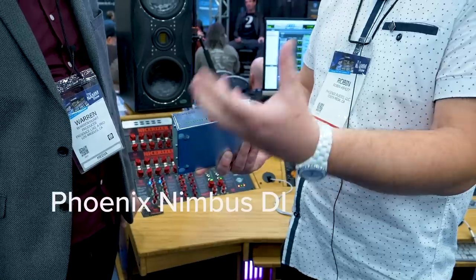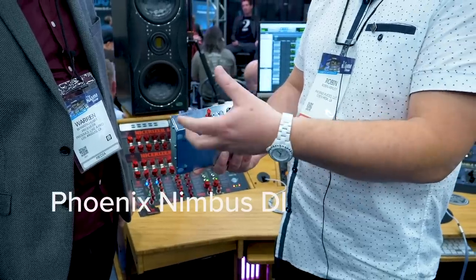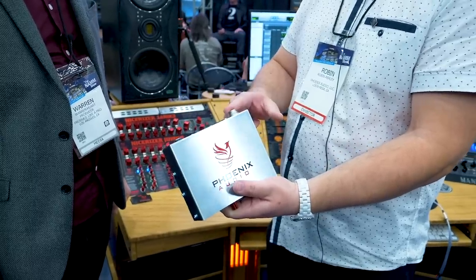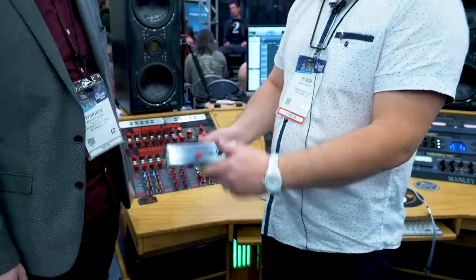A lot of instruments don't have a lot of level and really need that level. We have an XLR out, we have an unbalanced out, and a 24 volt power supply. Very nice. Very, very cool.